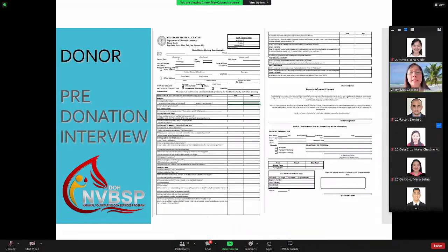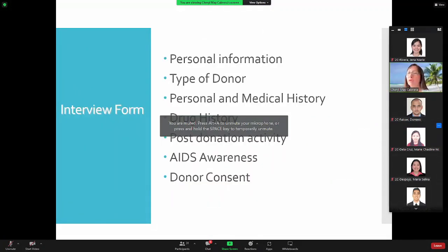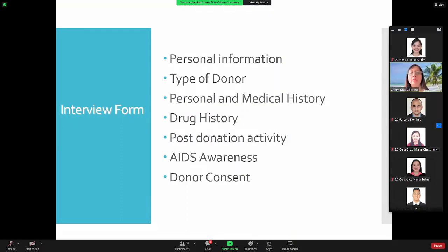So here, as you can see, during the pre-donation interview, this is actually a copy of the actual donor interview form, which is being used at FEU NRMF Medical Center. It is formatted according to the guidelines of the National Voluntary Blood Services Program of the Department of Health. A copy of this form is in the Clinical Pathology course Moodle book. For the contents of the form, it contains the personal information, the type of donor, personal and medical history, drug history, post-donation activity, AIDS awareness, as well as donor consent.